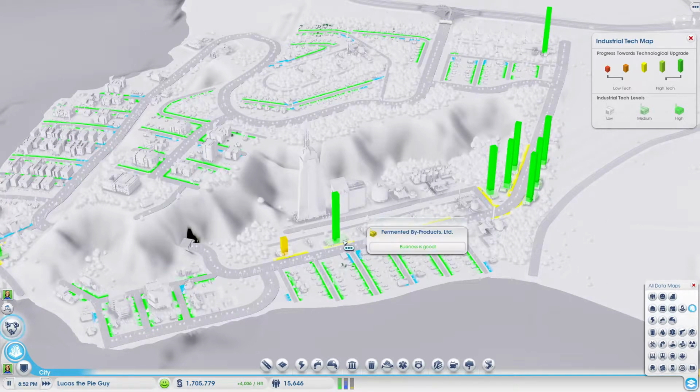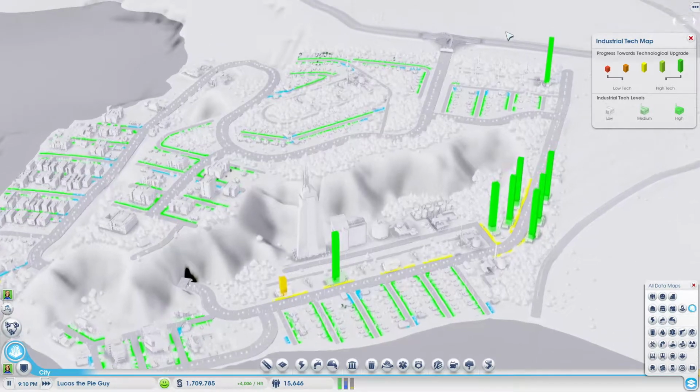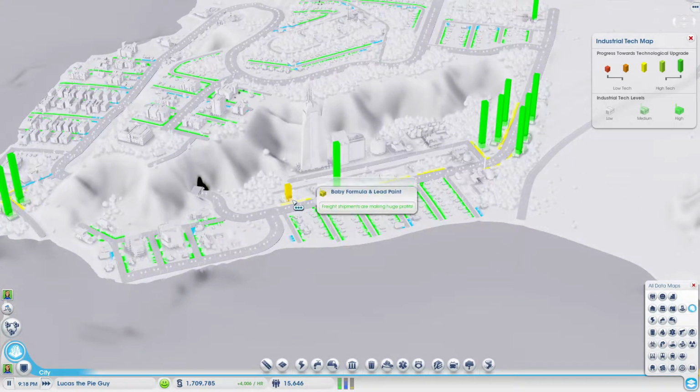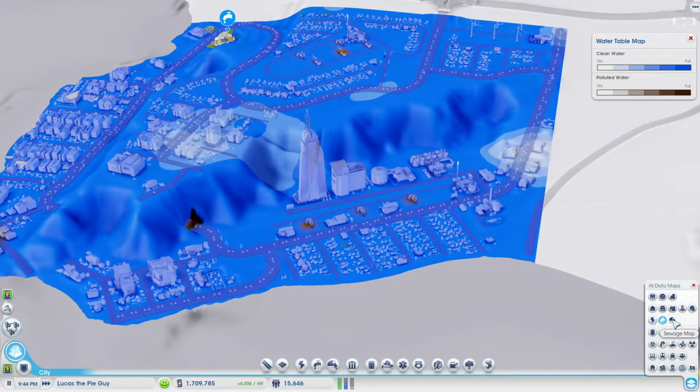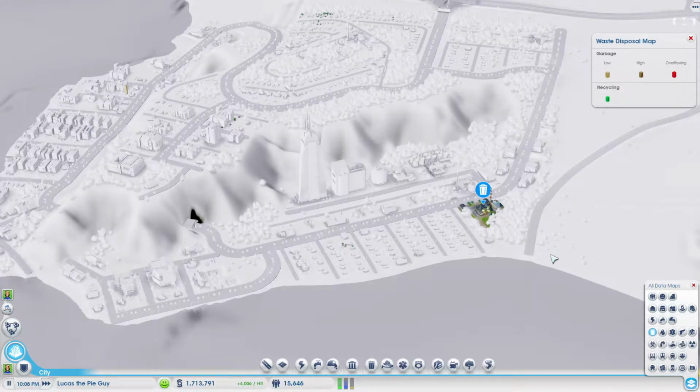Wow, this is a techie fermented byproducts. Lots of tech in this city, which is great. There's our power map. Everything's looking fantastic. Water, sewage. Wow, that's a lot of water. Trash. Oh yeah.